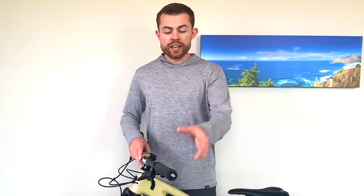Next, your grips. As you can see, I'm using foam grips. I'm a big fan because they can minimize the vibration that's coming up through your hands and your arms and into your neck. It's a super cheap modification that you can make, especially if you're dealing with neck pain.